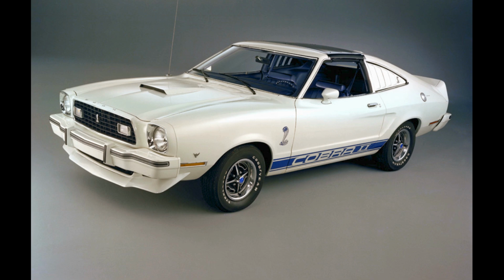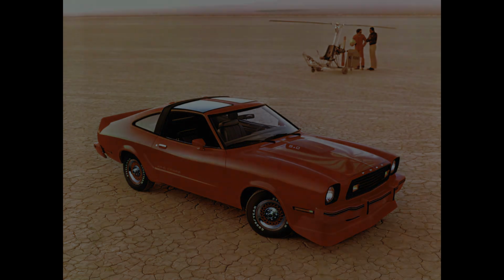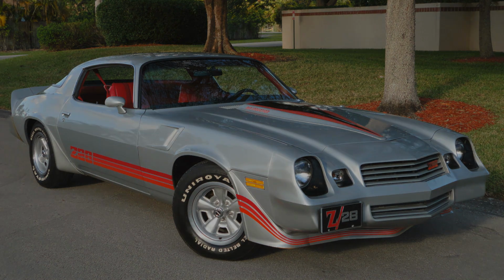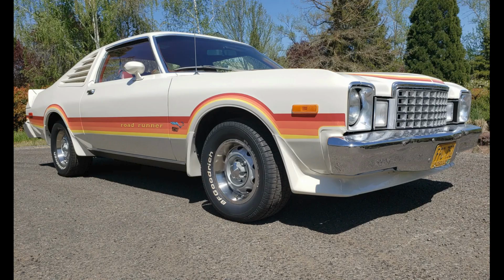Number 20, 1975 to 78 Mustang II Cobra and King Cobra. Number 19, 1973 to 81 Chevrolet Camaro Z28. Number 18, 1976 to 80 Dodge Aspen RT and Plymouth Volare Roadrunner.